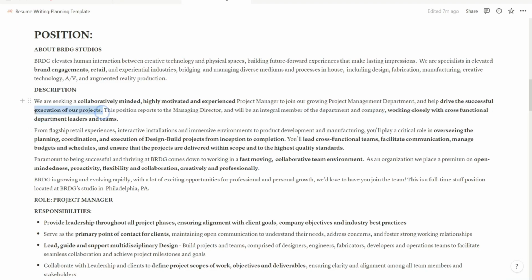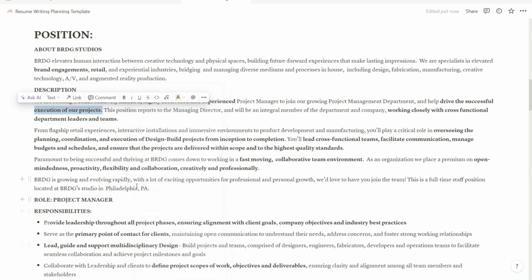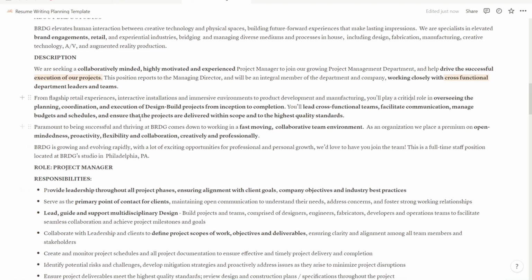So execution of projects is a pretty easy thing, right? Like a project manager is going to have to do that. So here we go, execution of projects. Working closely with cross-functional teams, that could be one. It's a little bit of a fluffy skill, so we might not include that, but it is a skill.